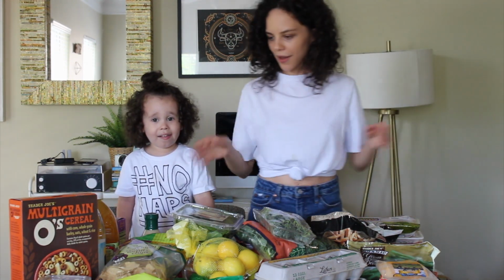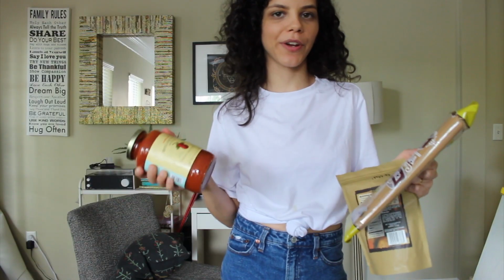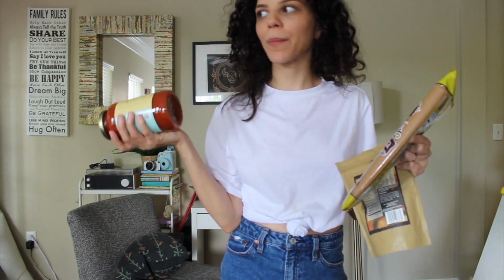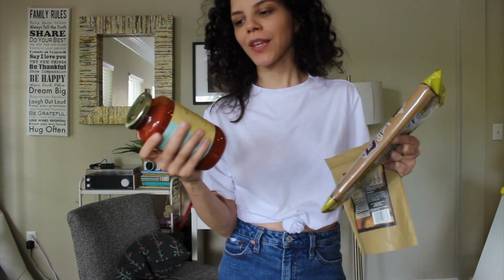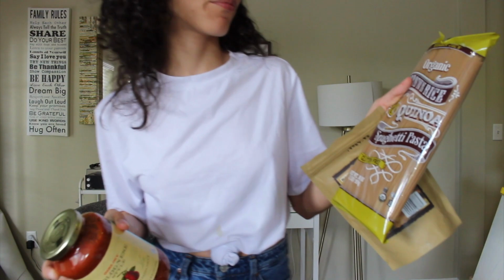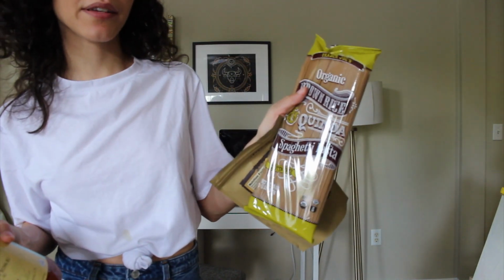But yeah. Before I go, I also wanted to show you a few things that we already had that will be in my meal prep plan for this week's dinner. And this is the bolognese style sauce with the brown rice quinoa spaghetti pasta.